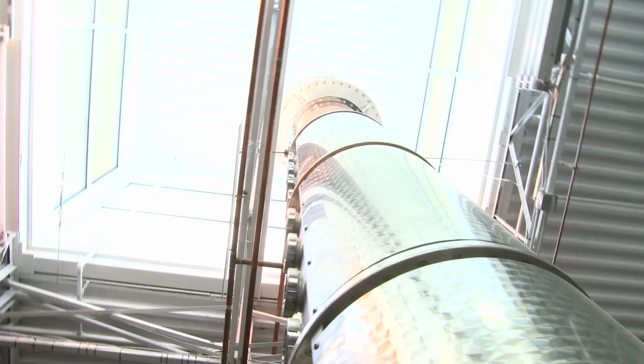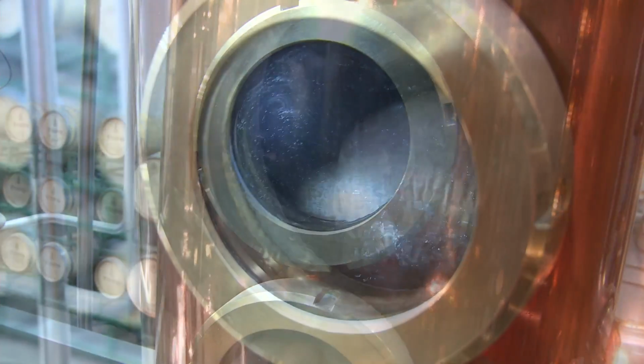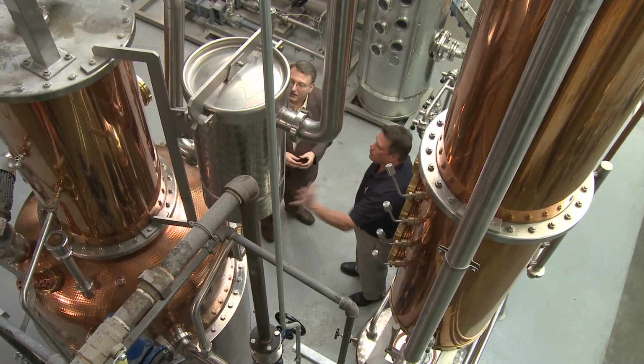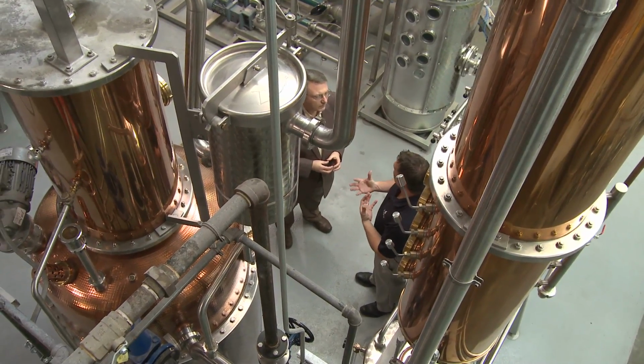But what we did was we invested in a continuous column, and this again is what made us very efficient and very green. We get the best of both worlds here, which is, we're still using pot still technology. It's just that the top of our pot is a lot taller, but in this continuous column we are able to separate things along the way as well. So we're combining both of those in a way that not only makes it cost efficient, not only makes it environmentally friendly, but makes a superior product.